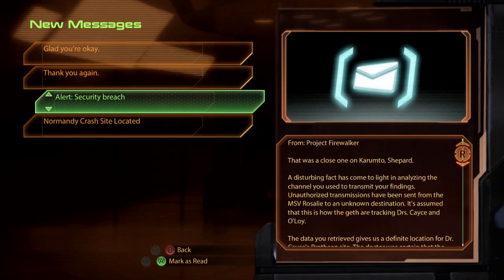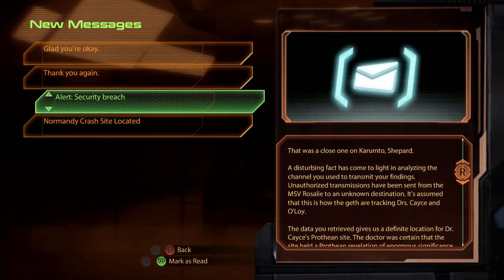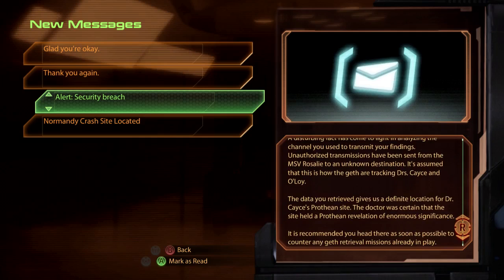Alert. Security breach. Project Firewalker. That was a close one on Karumto, Shepard. A disturbing fact has come to light in analyzing the channel you used to transmit your findings. Unauthorized transmissions have been sent from the MSV Rosalie to an unknown destination. It's assumed that this is how the Geth are tracking Doctors Case and Aloy. The data you retrieved gives us a definite location for Dr. Case's Prothean site. The Doctor was certain that the site held a Prothean revelation of enormous significance. It is recommended that you head there as soon as possible to counter any Geth retrieval missions already in play.